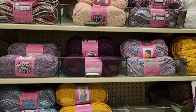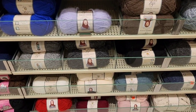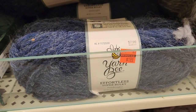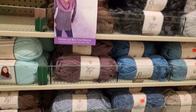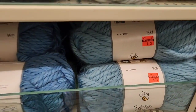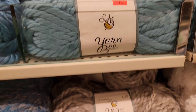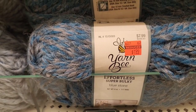No yellow stickers, no orange stickers. Oh, there's a couple little orange stickers. Not very many. Here we go. This is a bulky weight yarn. A lot of Yarn Bee yarn was on clearance. That one is super bulky.